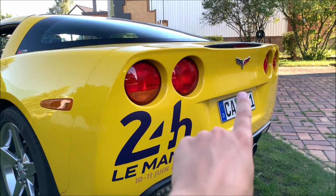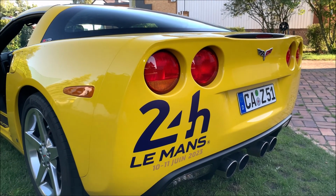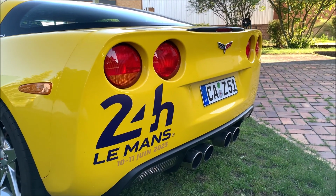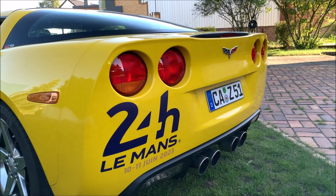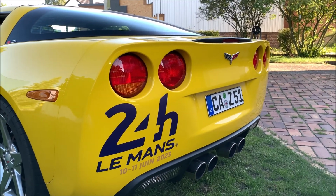Also note these separation lines. The Corvette is a prime example for perfect separation lines around the rear end, so that's really good. You can also see that it really works. When you're driving and it's raining and the car is getting dirty, it's only getting dirty here at the back where the air separates. So really good example for straightforward aerodynamics.